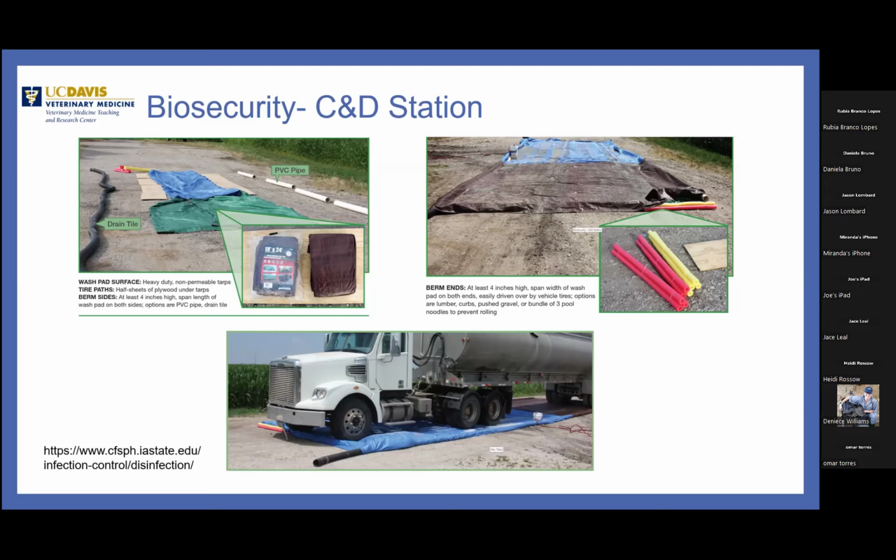They also give examples of potentially using gravel, or maybe a 2x4 or something like that to stick under there and hold that tarp down and retain that water. If you look in the picture, you can see up in the middle of the tarp area, sort of where the blue and the brown tarp meet, there's a bucket there.